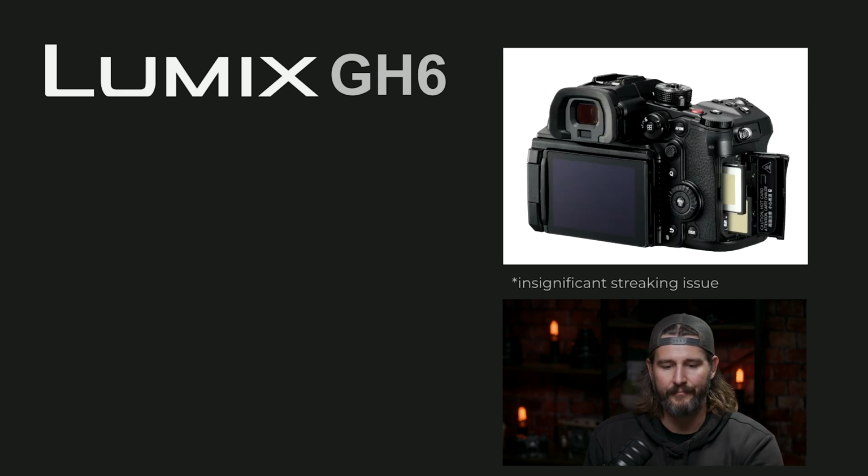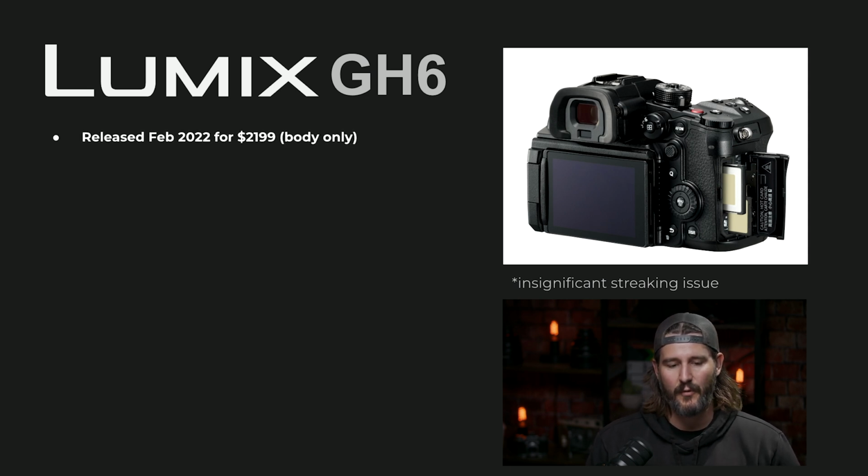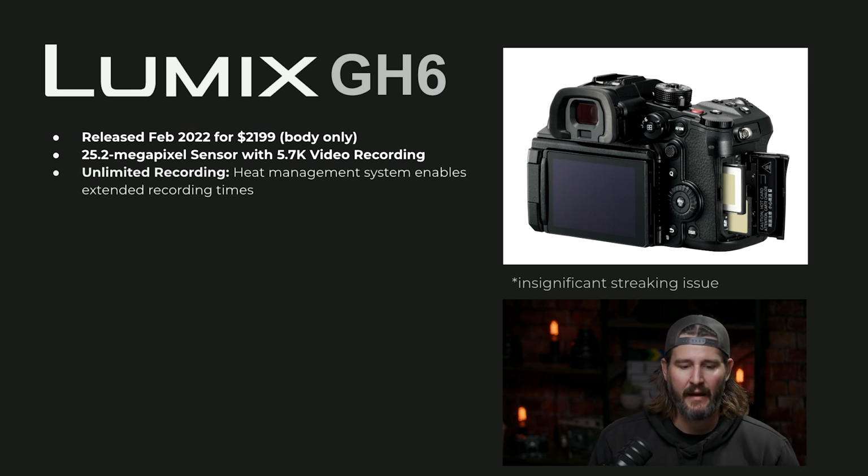So then we move to the GH6. Another interesting step up. This was released February 2022 for, again, a price increase, $2,200 body only. A 25 megapixel sensor with 5.7K video recording. So we're getting more resolution from the sensor. We're getting even more resolution in our video modes, basically 6K. And we're getting unlimited recording with this kind of heat management system, which enables extended recording times.